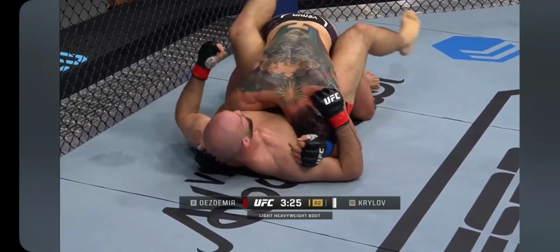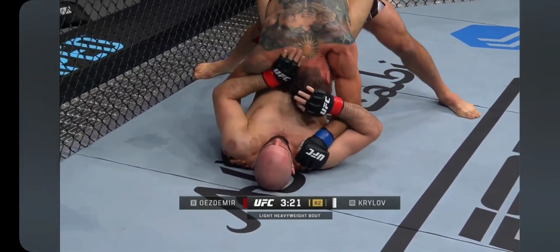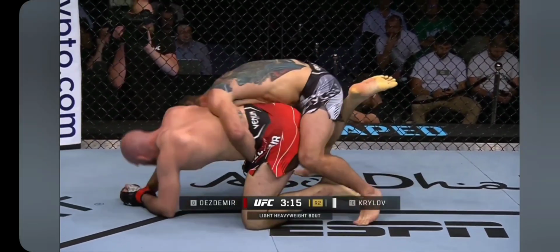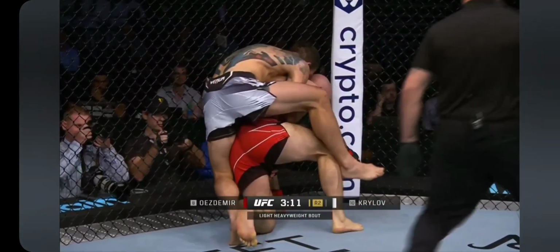Hard to chain takedowns when you're dusting everybody in round 1 most of the time. Right. But now Oezdemir is accepting being on his back, and that doesn't serve him well. Now he's starting to try to start his get-up process, pushing the head down, but he's giving up his back. But we've seen him do this before. He can't let Krylov get the hooks in, and he doesn't.